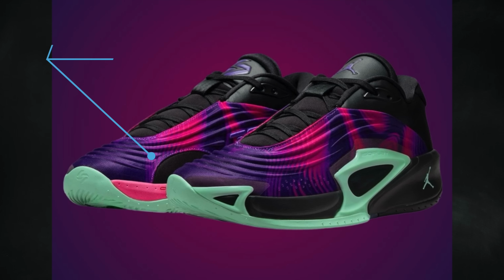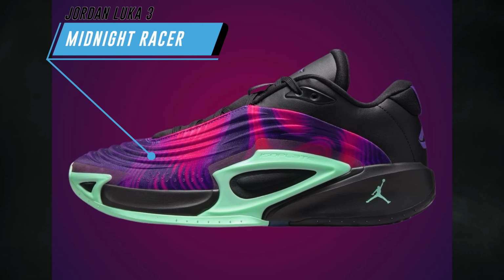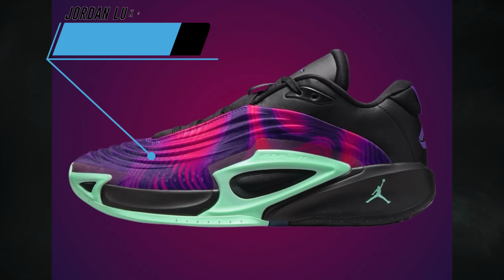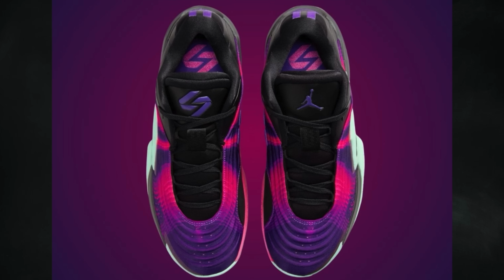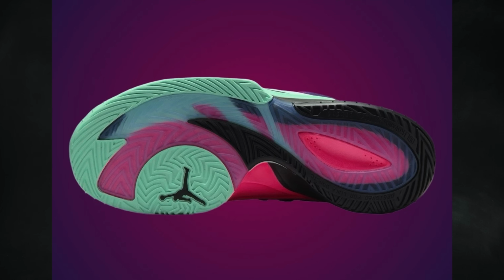The first colorway of the Jordan LUKA 3 is known as Midnight Racer, and the official colorway is Black, Mint Foam, Hyper Pink, and Hyper Grape. Now, the release date is July 5th, and this is set for Europe. Unfortunately, we don't have a release date for the States just yet, and the retail price will be $130.